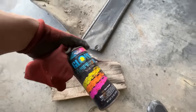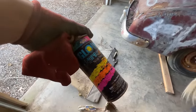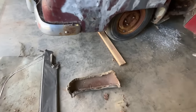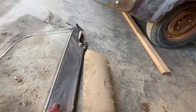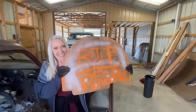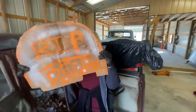Oh, this one went. Look at the glow, fluorescent paint. That must be from the Halloween display. Yeah, that's the side of the seat. Here we go, and the door panel. Look at this. Oh, wow. I'm getting to some of the decorations. R.I.P. Dead dude. That was probably in the window, I guess.